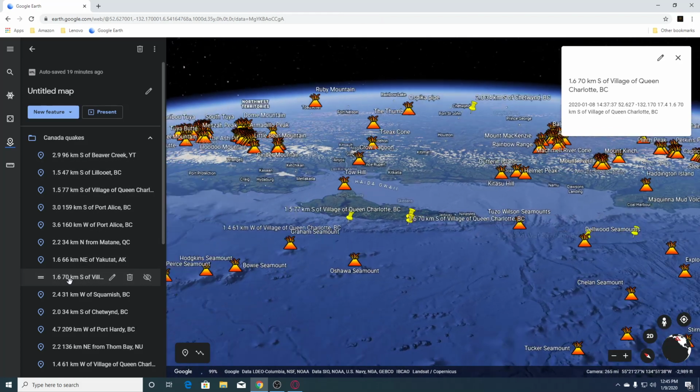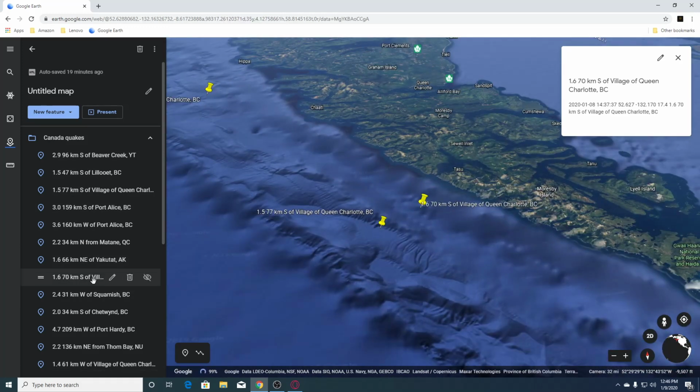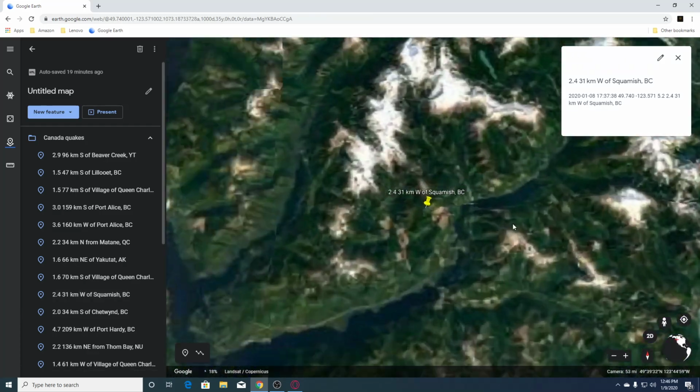The next earthquake was also 1.6. Or did I just do that one? Sorry, you guys, I just did that one. There's a 2.4, 31 kilometers west of Squamish, British Columbia.